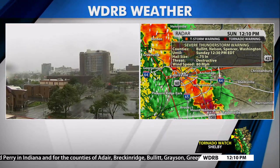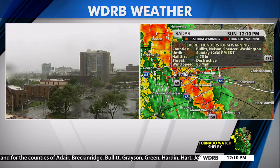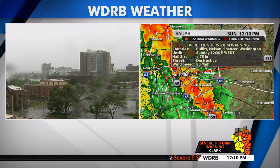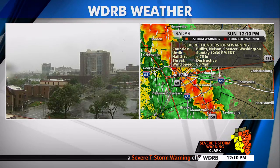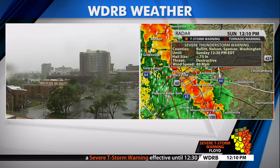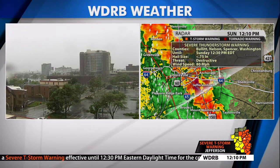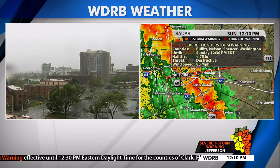This is destructive wind damage. It has a history of already doing damage in the PRP area, in the Valley Station area, with some trees and looks like some large branches down as well. So that's something that we're going to have to continue to keep an eye on as we watch this move to the east. And you can see it's a little bit calmer now from our studio here in downtown Louisville.